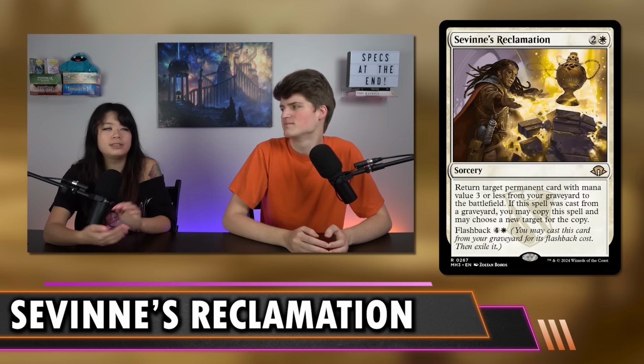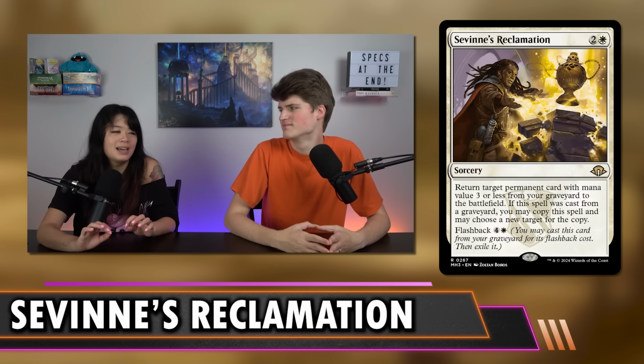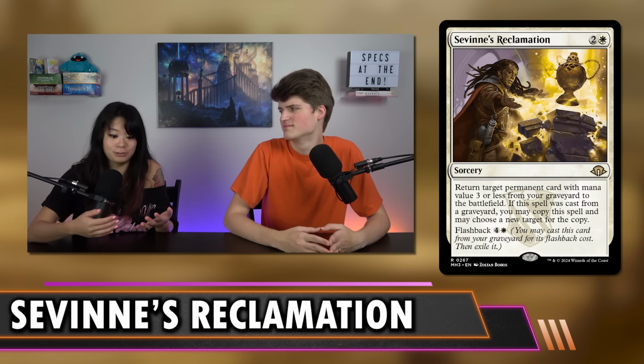Up next, we have Savine's Reclamation at 49 cents, 2 and a white for a sorcery. Return target permanent card with mana value 3 or less from the graveyard to the battlefield. If this is cast from the graveyard, you could copy it and choose a new target for the copy. You flashback it also for 4 and a white. This is always relevant. I'm always scared of this card. If you're playing this, I'm always worried about like, okay, what's in your graveyard now?